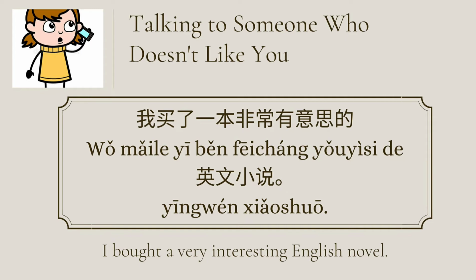This phrase is another kind of modifier in Chinese. It's used to describe what kind of this thing it is. Maybe like your impression of that thing. So here, 非常, that's the adverb extremely, and 有意思, interesting. So if I ask you, 你觉得这本小说怎么样? What's it like? I can say 非常有意思. That's the answer you can give me. So that's an answer to the question, what do you think of something?